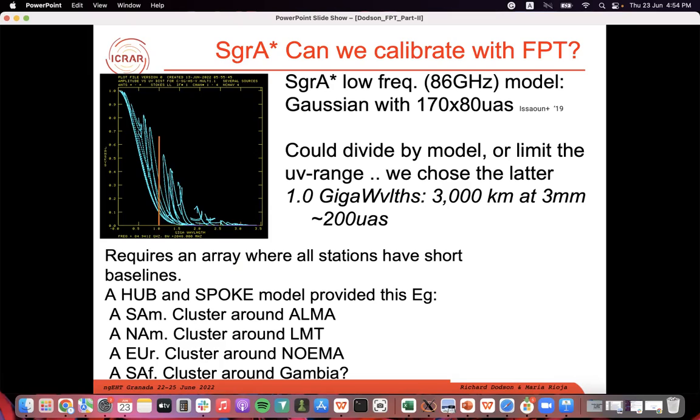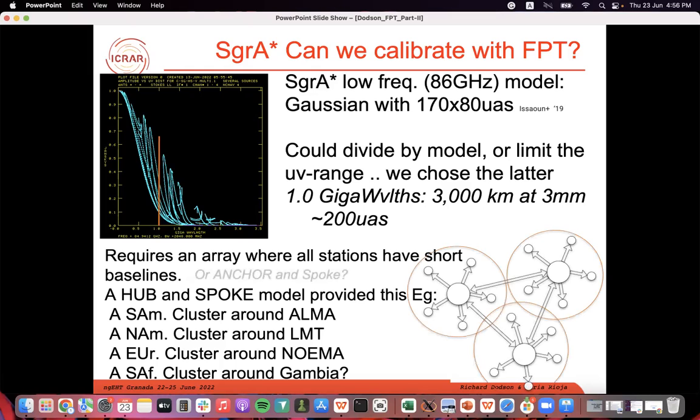So I call this a hub and spoke model, based on the airline model. You'd imagine a cluster in South America around ALMA, a cluster in North America around maybe LMT, maybe a little bit further north, a European cluster around NOEMA, and a South African cluster would be really good as well. So this is kind of a model of what I'm talking about. Each of those facets where I've drawn a ring around is calibrated separately, and then you calibrate those facets together, where they touch.